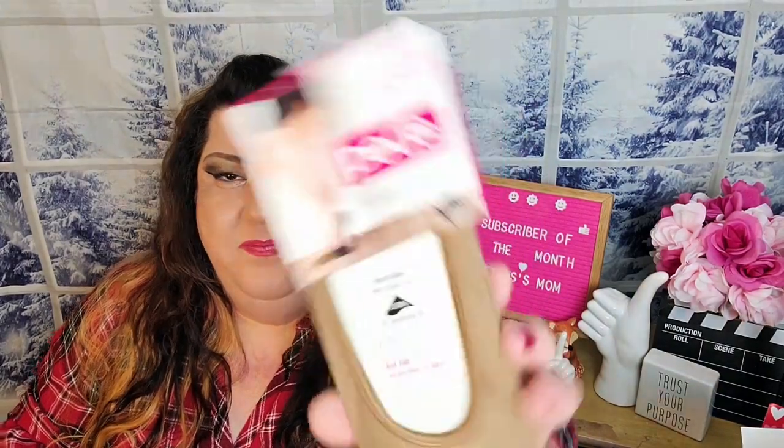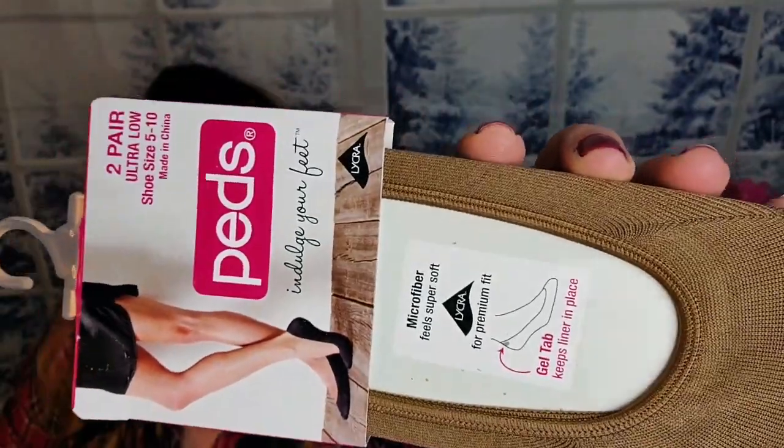Lots and lots of Gold Toe type of stuff, but they've also been having these Peds, and these are the ultra low foot covers, I guess, foot liners, shoe liners, whatever you call them. And these are for shoe size 5 to 10. They're really soft, so I'm curious to see if these are as good as the Gold Toe ones.